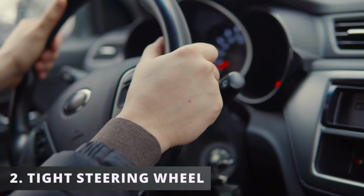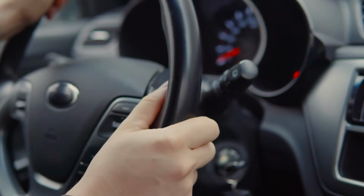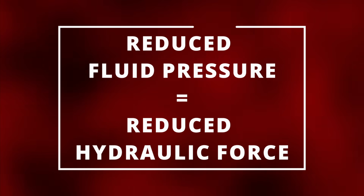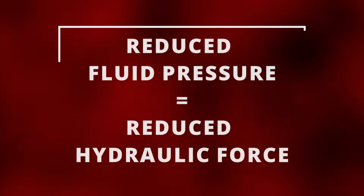The second symptom is a tight steering wheel. You might notice you're needing to apply more force than usual. The reason for this could be due to the power steering leak. This reduces the fluid pressure, preventing the right amount of hydraulic force to move the rack side to side.